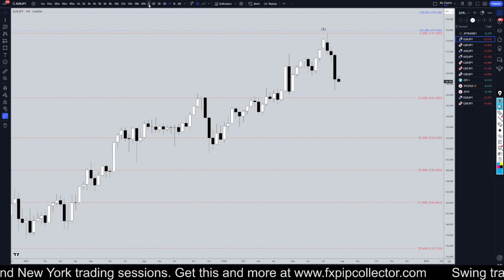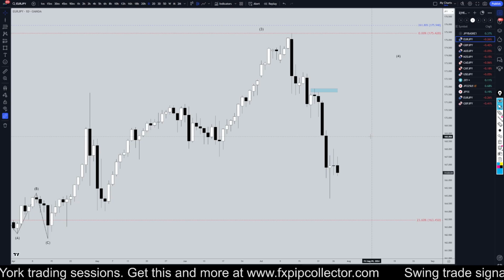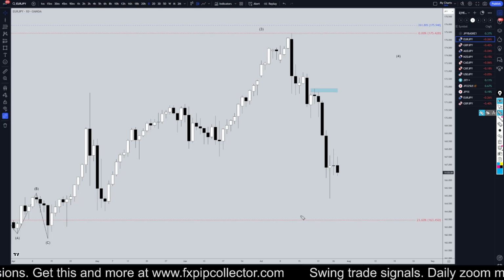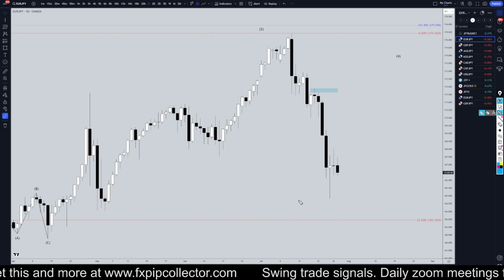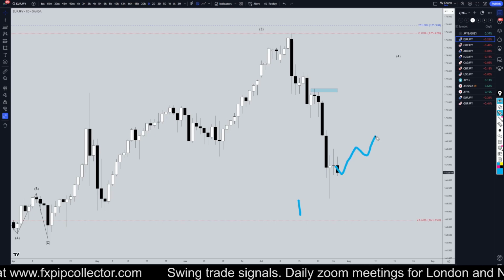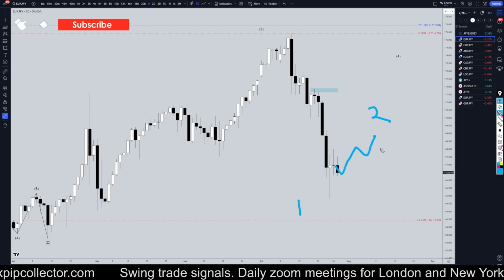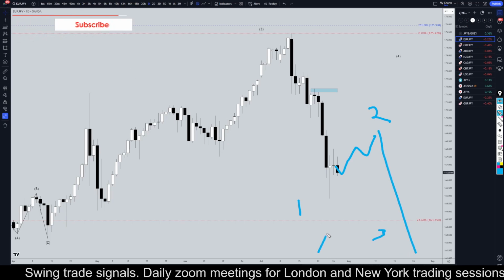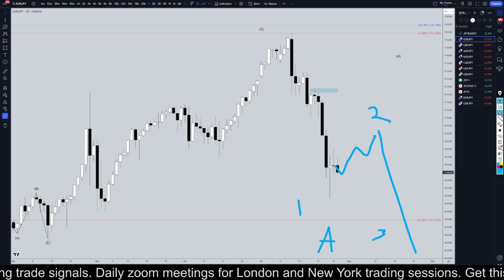So taking it down to the daily time frame. On the daily time frame, we are definitely still in a downtrend right now. I honestly think it might even be a wave 1 of wave A, which means that the next move up, when it does happen, is probably going to be a wave 2, and then it's probably going to go down for a wave 3. And this is all only a wave A on the much higher time frames.